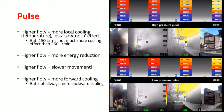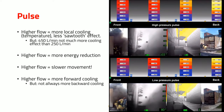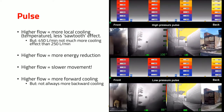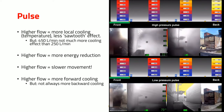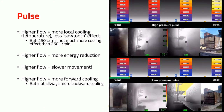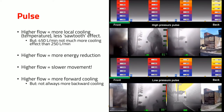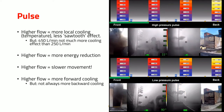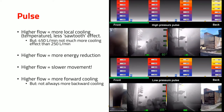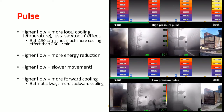What did we learn from the pulse? Here's also with the temperature. I will come to that later on. But if we look at pulse, it's actually pretty simple. High flow, more local cooling. So if we use more water, we cool more. And we got less of a sawtooth effect. What is a sawtooth effect? If we use a pulse and then we advance, the fire gets the opportunity to fill the room with a lot more energy. So it will heat up once again and get back up. So if you look at the graphs, which will be in here later, you'll see a sawtooth.